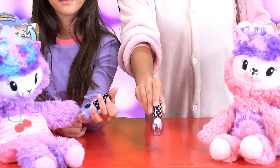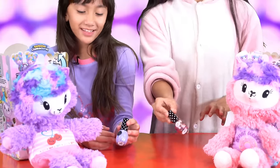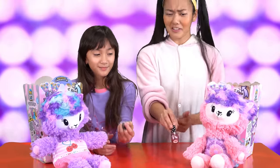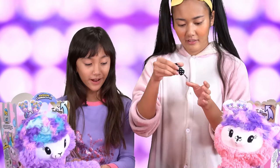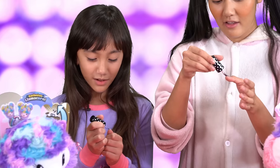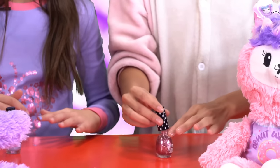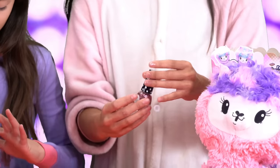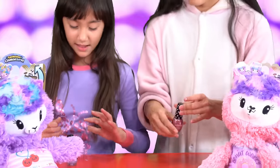Let's show all the boys and girls what colors we have for our nails today. I have violet. And I have the sparkly pink, because I'm Ellie Sparkles. Ooh, this violet is so pretty. It is, isn't it? I know. It's okay to get messy sometimes. Nail polish is really hard to get used to. Yeah.